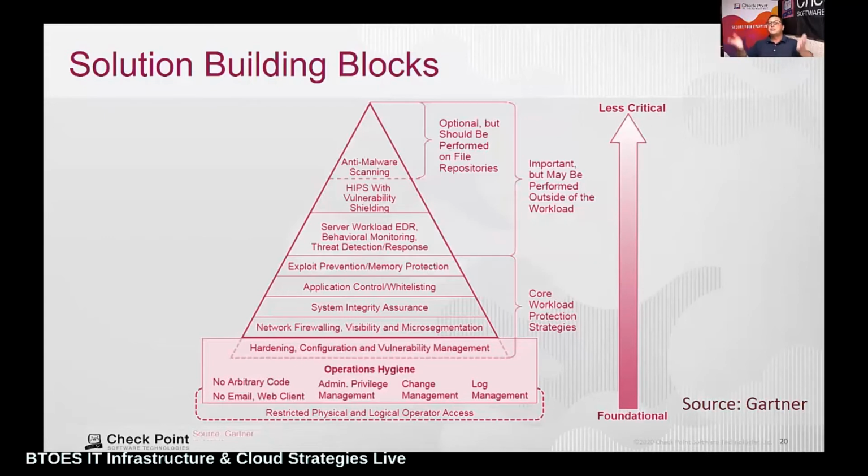Now, working from the bottom up, as we move into cloud, a lot of the things in the basic hardening and configuration and vulnerability management may or may not be handled by your cloud provider. And as we talked about in the beginning in the shared responsibility model, how much ownership and responsibility for each of these is going to vary based upon whether you're using software as a service, platform as a service, infrastructure as a service, or if you've built it yourself.